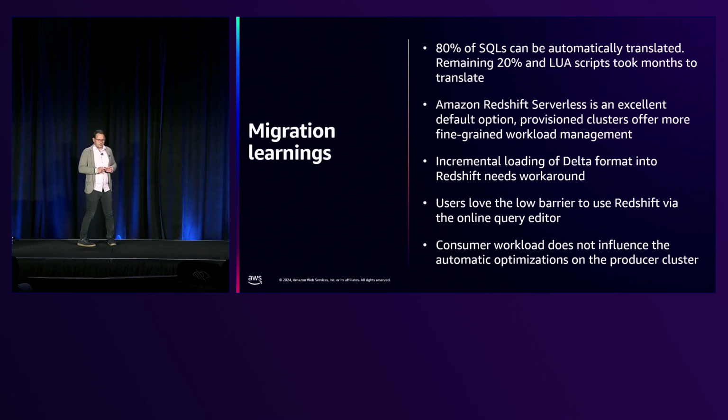The only downside, what we also saw, is that because we have so many workloads on the consumers, currently when you use data shares, they are not influencing the automatic optimization on the producer cluster. So it needed some manual tuning here, and AWS also helped us a lot here and is still helping us to optimize it. But we are working with AWS to improve the situation, and I think this will be coming soon.